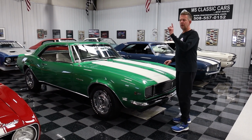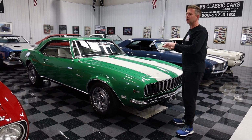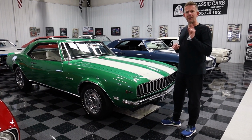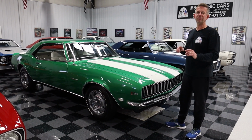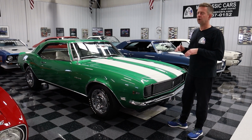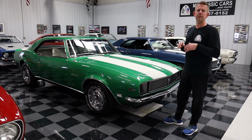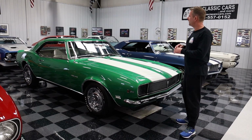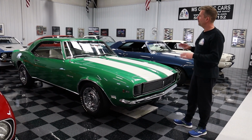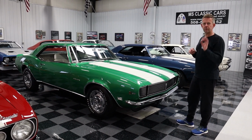This car, along with that car as well, I did not mention this, actually all three of these cars were certified by Camaro expert Jerry McNeish of Camaro High Performance. Jerry was just here at MS Classic Cars doing a few certifications for us last week with Norm Meads, a gentleman that helps him. They couldn't say enough about these cars, but I want to make sure that I clarify that all three of these cars are certified.